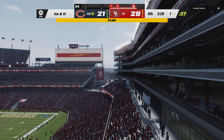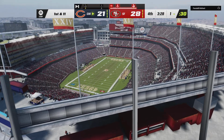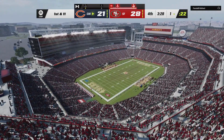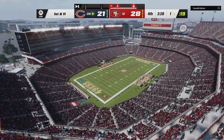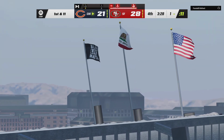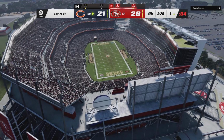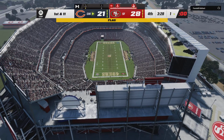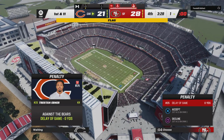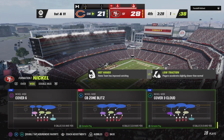Flag accepted, and it backs the offense up a little bit. Play clock down to zero, and this is not the way to start a drive. Now the offense knew it. They were already starting to walk back as that one is accepted.